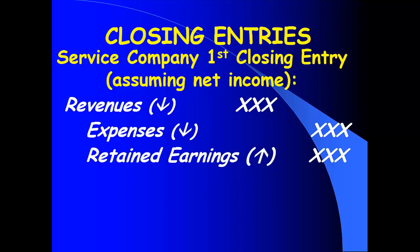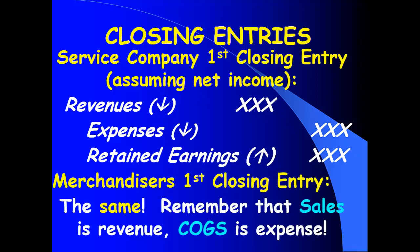If we have a net income, then in order to make that entry balance, we're going to need to credit retained earnings, which makes it go up. If we had a net loss, we would find that we have to debit retained earnings instead to make that entry balance. We're going to do the exact same thing for a merchandiser that we did for the service company.